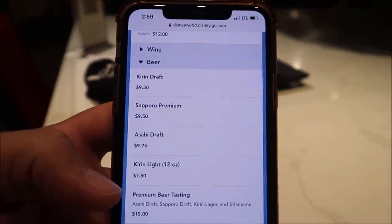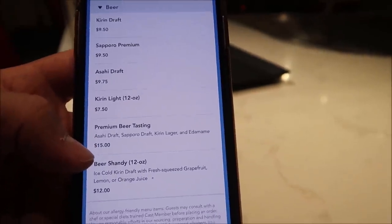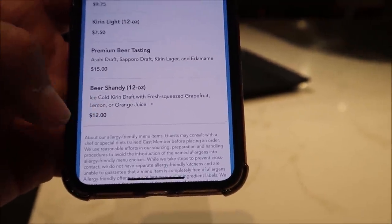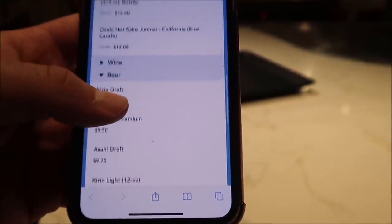We'll take a look at the drinks here. They have a whole bunch of different beers that I actually like, so I might do the premium beer tasting, but they also have a beer shandy where they'll take your Kirin draft and add fresh squeezed grapefruit, lemon, and orange juice. That sounds pretty interesting. When you check in up front, they ask you if you have an annual pass or Disney Vacation Club, so they'll apply the 10% discount right there.